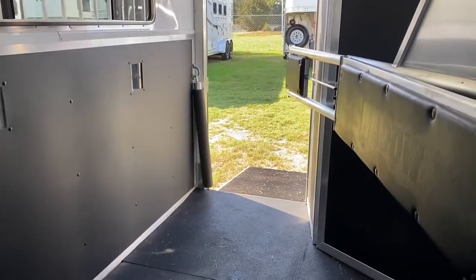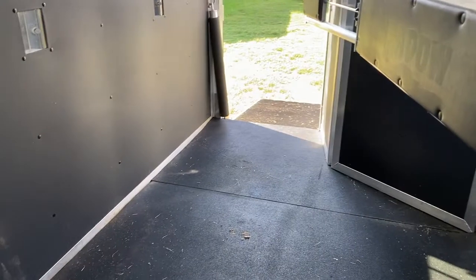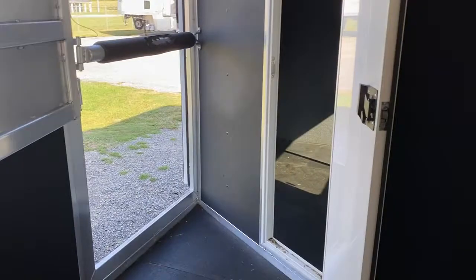Just to point out, if you see that in my pictures and videos, it's nothing but a flaw in that mat. There's nothing under the floor causing that issue. It's strictly the mat. This is an aluminum floored trailer. We pulled mats, and the floor is in excellent condition. So let me back out and I can give you an idea of the color on this other side, because the sun is so bright.